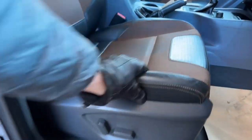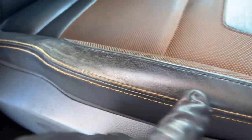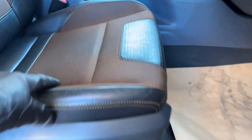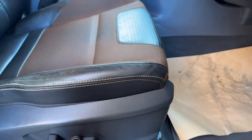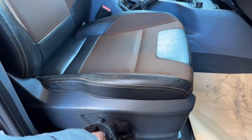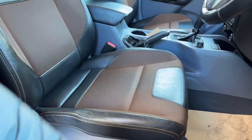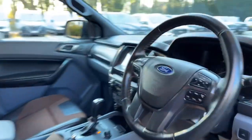Driver's seat, bolsters are nice and firm. Materials you can see is nice and clean. No unusual marks or wear. Everything looks nice and tidy. There's a little bit of wear on this side bolster, just normal from people getting in and out, but the bolster's nice and firm. It's a fully electric seat, and that's all working spot on. Right, so let me jump in.